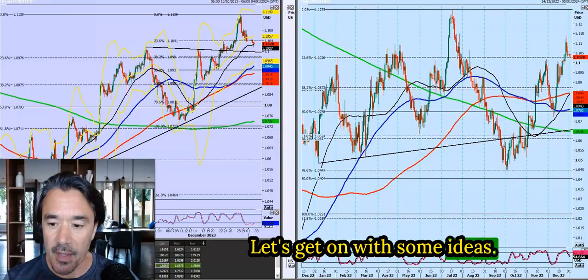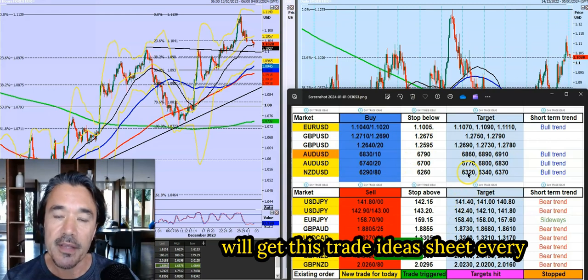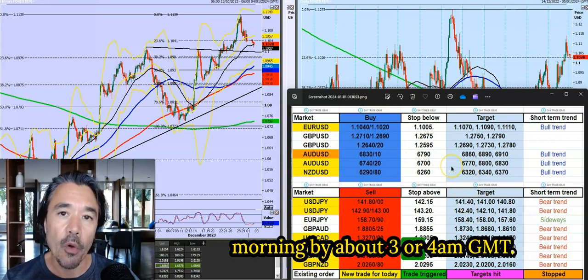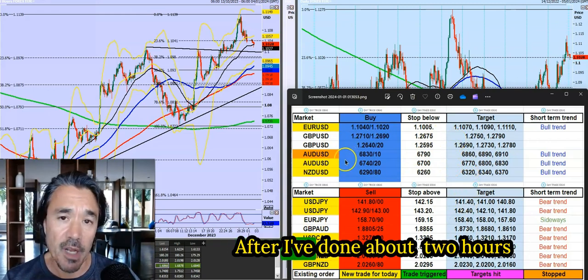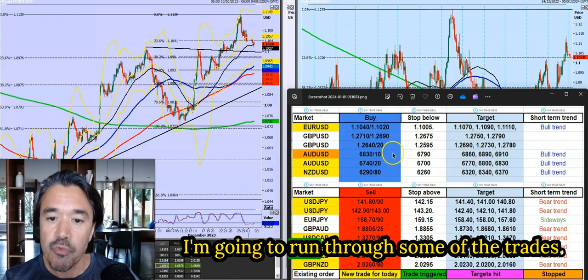Right, let's get on with some ideas. If you do follow my signals, then you will get this trade ideas sheet every morning by about 3 or 4 a.m. GMT, after I've done about 2 hours of analysis at my desk in Thailand. I'm going to run through some of the trades.